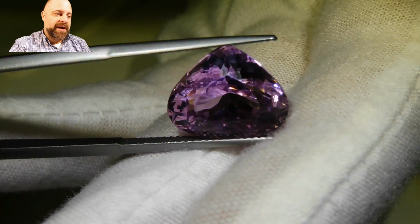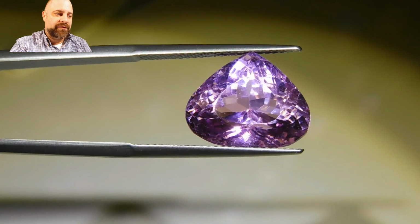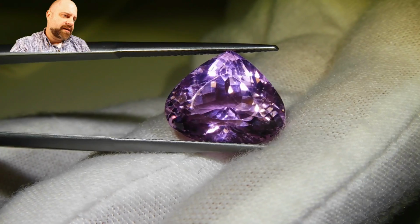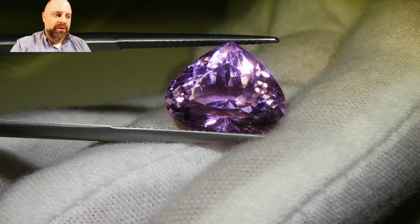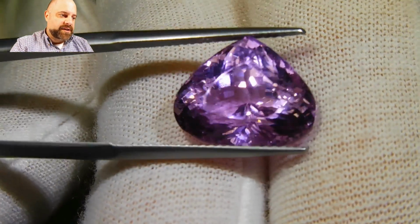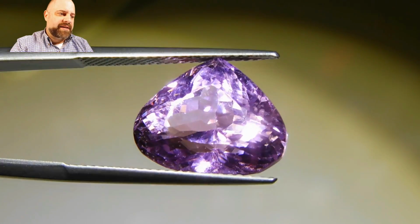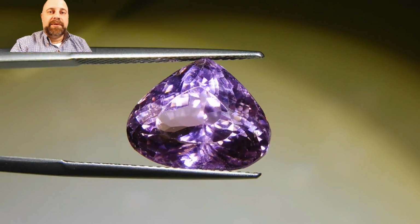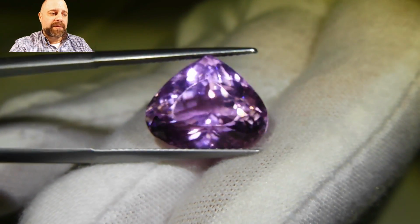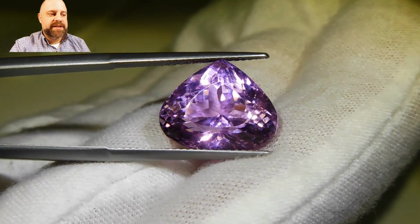But now, over the past 10 years, with the internet, more material being available from Afghanistan, and the ability to ship something anywhere in the world, regular people are getting to enjoy Kunzite. And the interesting thing is that Kunzite, you see the price of this gem, is not a terribly expensive gem yet, but it is incredibly rare, especially in this kind of quality, right? Once you're getting into the gem qualities.